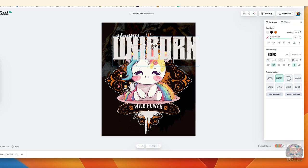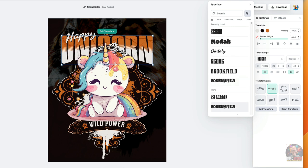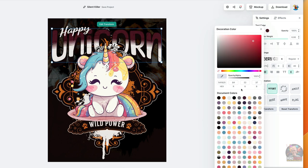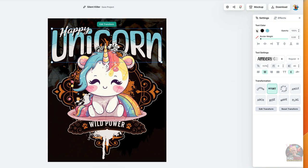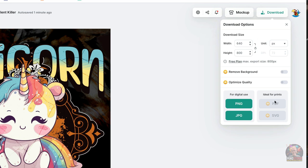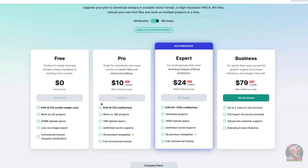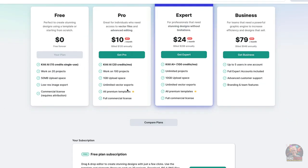Super fun things like change the font and edit the colors. It's so dang easy. You can download everything we've created so far for free, but if you want the background removed from the design, then get a premium account. Honestly, it's totally worth it, and their pricing is super reasonable.